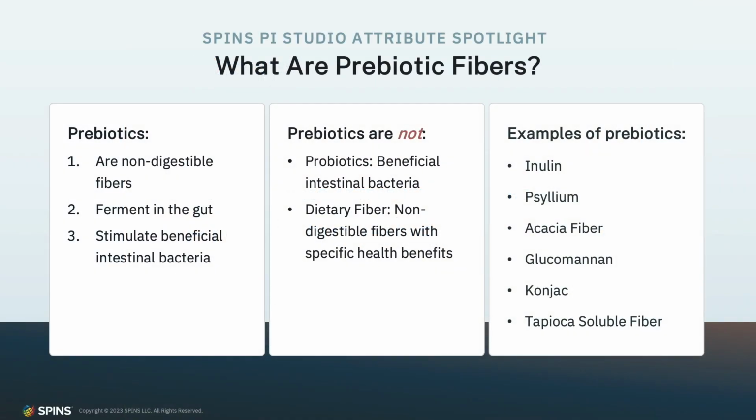So, what are prebiotic fibers? Prebiotic fibers occupy an interesting middle ground between dietary fibers and probiotics. To date, the FDA has not formally defined what makes something a prebiotic. However, while they are still being studied, prebiotics can broadly be defined as non-digestible fibers that ferment in the gut and stimulate growth and activity of beneficial intestinal bacteria, also known as probiotics.